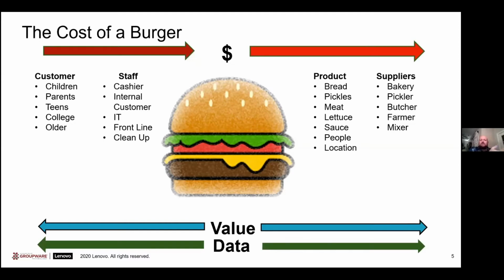There's different customer segments. There's all of the staff involved, right? Everything from the front line, the cooks, the cashiers, the IT staff that makes the entire ordering process and then relaying it back to the kitchen staff possible, right? You have all of the different elements of the product, right? And then, of course, all of the suppliers, bakers, farms, et cetera, that are actually supplying the raw materials to turn that into a hamburger, right? So there's a lot of different data and there's a lot of different costs associated with that.